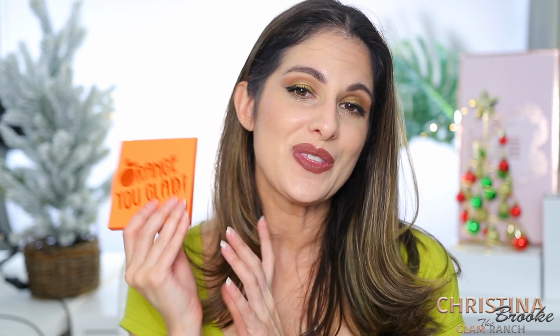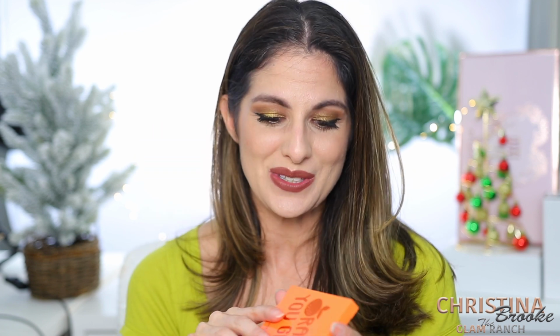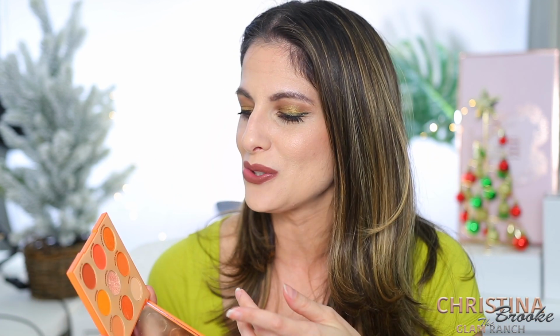Okay, so now this one here is the Orange You Glad. This was another palette that I added to my collection thinking that I was going to use it so much because I've done some pretty cool orange eyes before, but I never grab it. I never grab it. And it's really a shame because I think one of the biggest reasons that I love this palette so much was this glitter in the middle. I thought it was so beautiful.